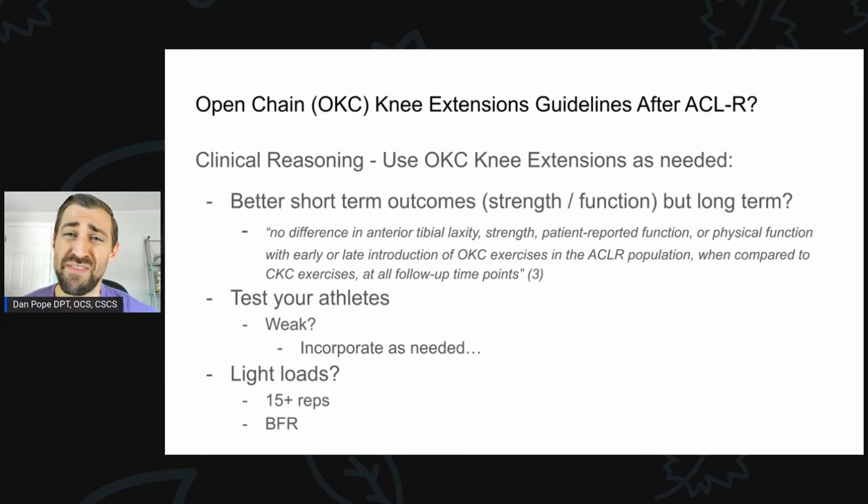And the last piece is I think you should really use your clinical reasoning, and this should vary based on the patient that you're working with, okay? So there seem to be better short-term outcomes from using open kinetic chain exercises, both in quad strength as well as function. So things like hopping and running, jumping, all that stuff kind of cleans up faster if we get the quad going earlier, right?